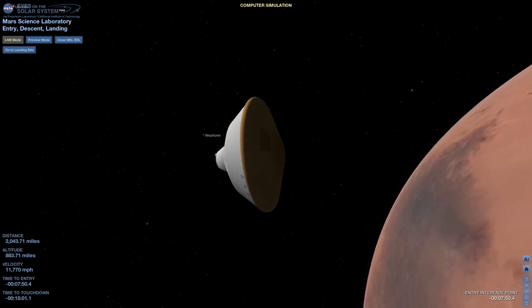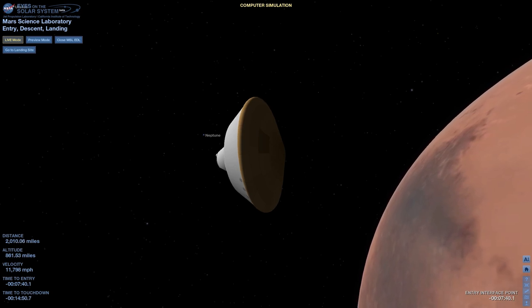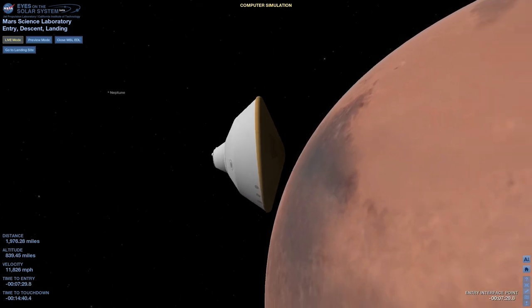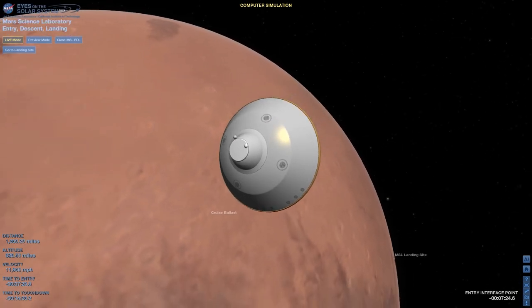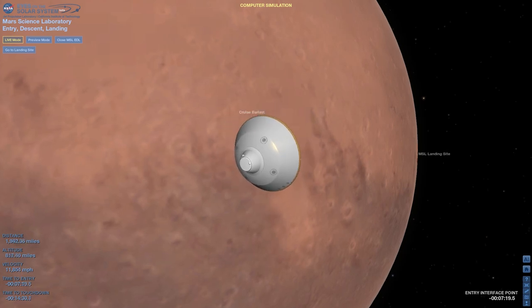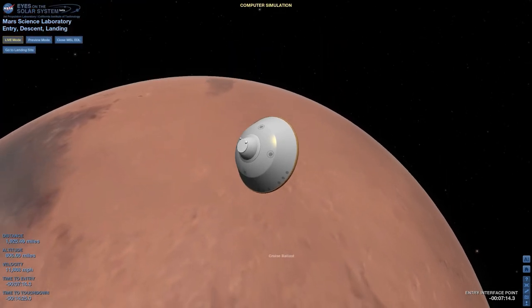Vehicle's reporting that it has completed its turn to entry and spin down, and it has separated the cruise balance mass devices. At this time, the vehicle's just sending heartbeat tones, just as we expect. It should be quiet for the next several minutes, hopefully. We are about 7 minutes to entry. At this time, Mars is actually pulling Curiosity in, and we're speeding up.